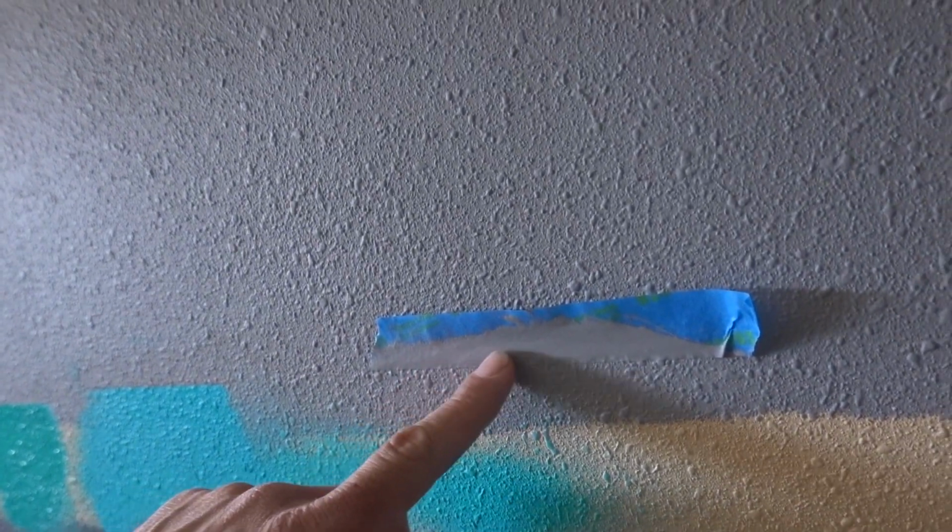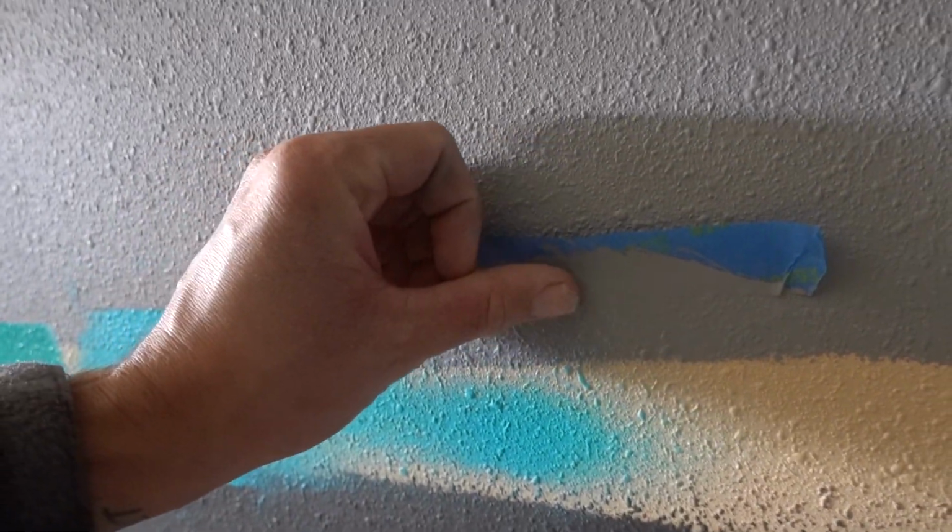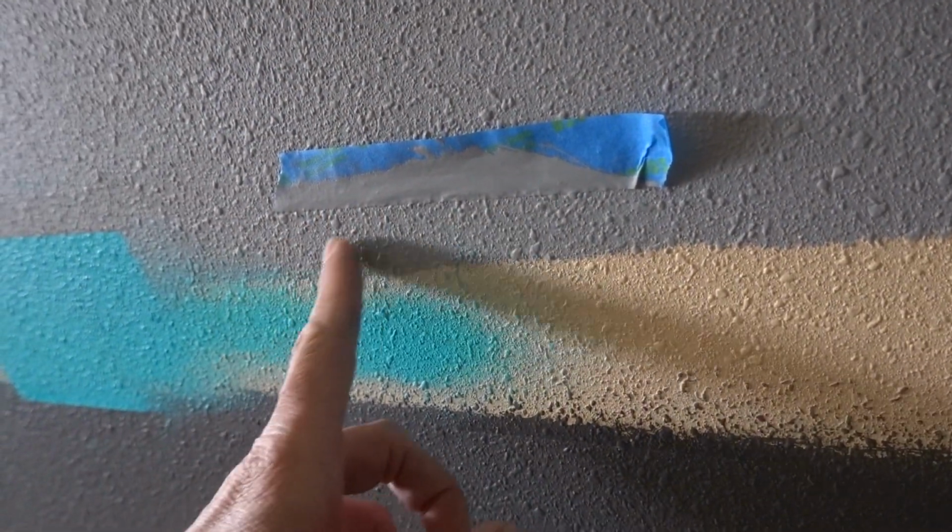I tried a couple different methods here just to see what would work best. One of which is just putting tape, using the color of the paint that the tape is on, and then just using that paint to kind of get up underneath the tape. Once that dries, we can then go paint over top.